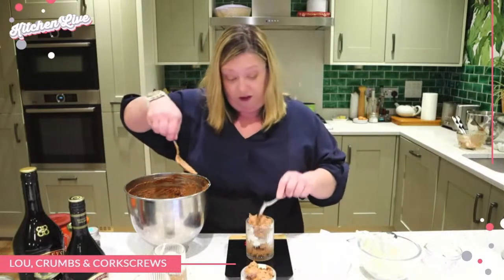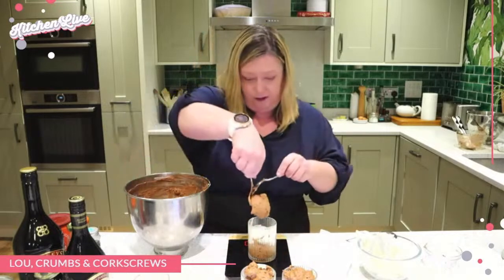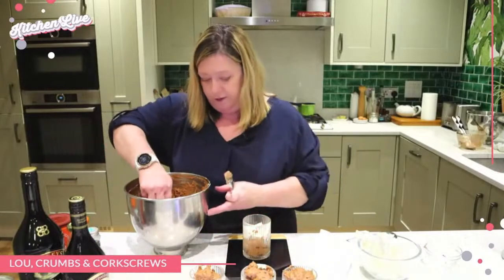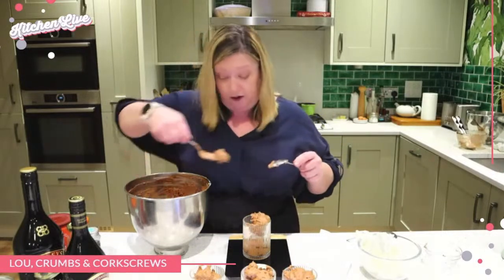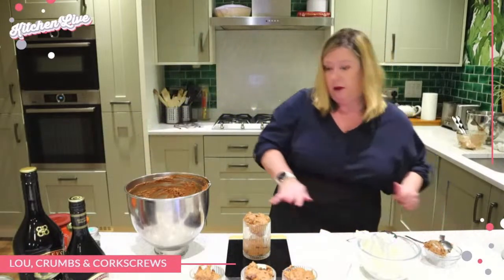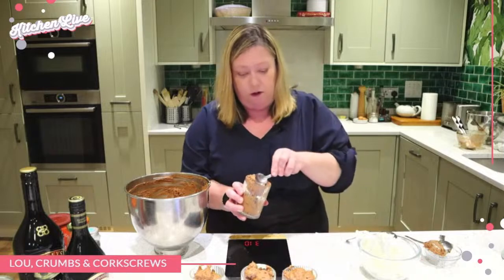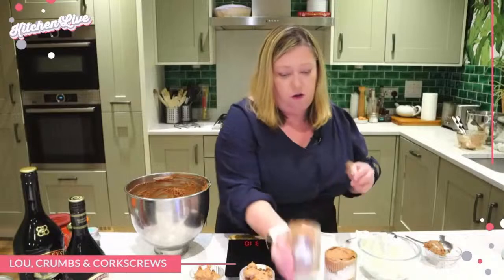So I've really whipped this up nicely today. I've got plenty. So my estimate of it normally doing 4, I probably get another 3 maybe out of that. What I do want to do, I'm going to be nifty, is tap it down. I'm just going to level over the top with a spoon.